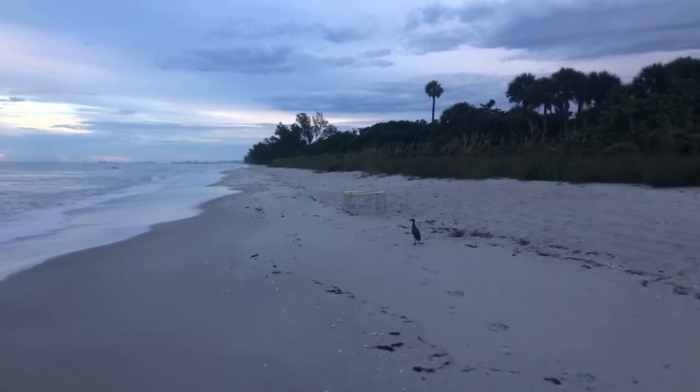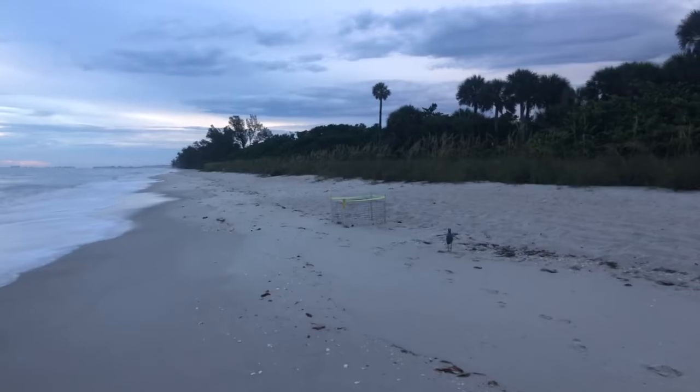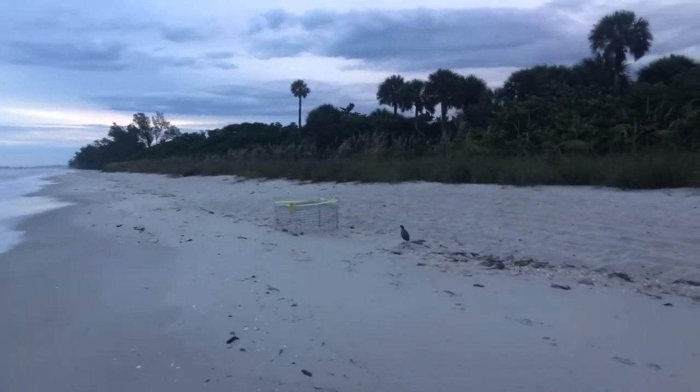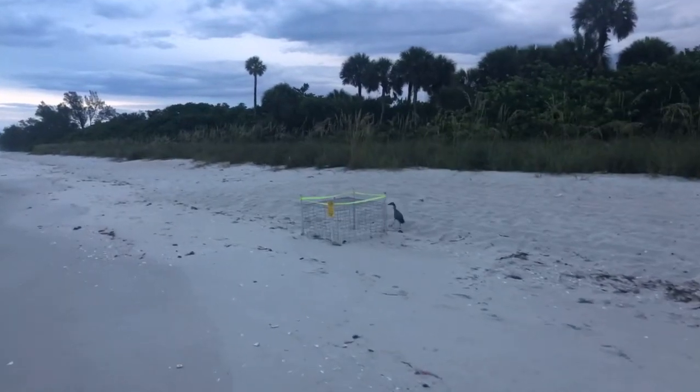There's a nice little breeze coming from behind me. Feels awesome. It's when that air gets still, it gets really muggy.